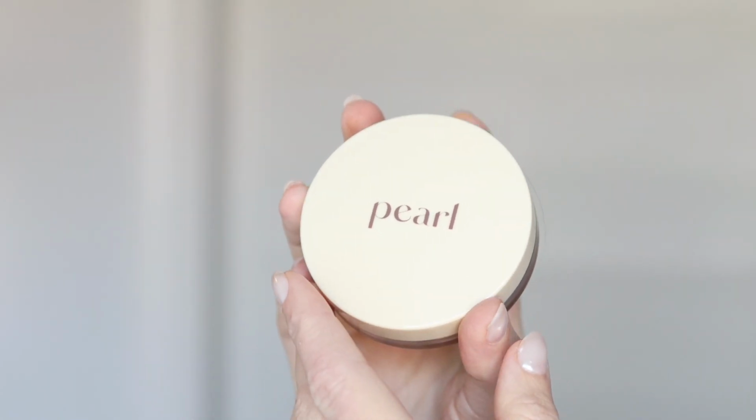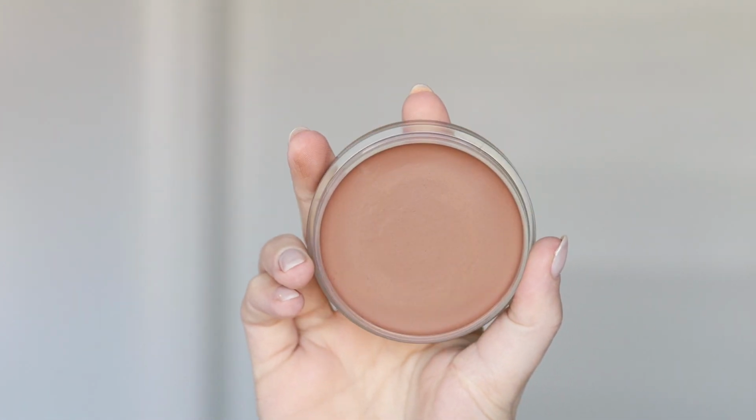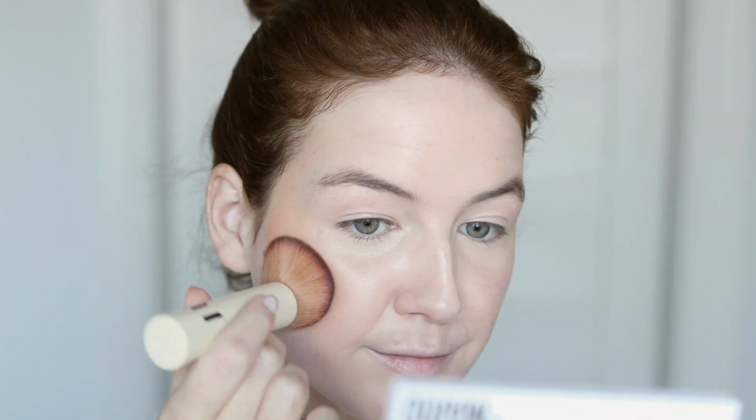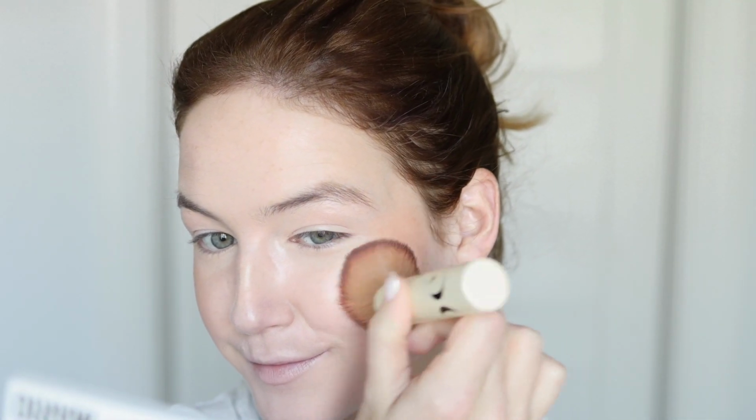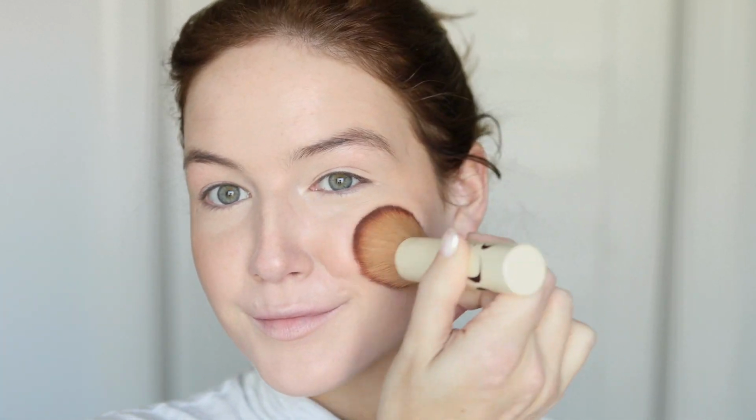This is the cream bronzer that I'm wearing underneath the Beauty Pie powder bronzer, and it's the Pearl Beauty Core 4 bronzer. So Pearl Beauty is Alana McGowan's makeup line. If you don't follow her, she's been on YouTube for several years. Also very popular on Instagram. She's just a beautiful person. I've been internet friends with her for quite some time now, and I have been really impressed with her launches. But these bronzers just really popped off. I was a big fan of these.